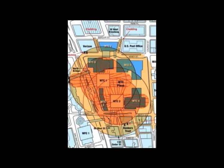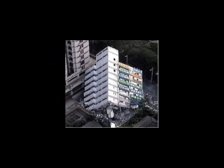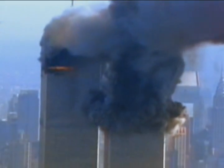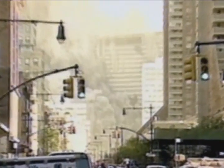FEMA itself illustrated the fallout pattern. So again, I emphasize that natural phenomena follow the path of least resistance, not the path of maximum resistance. So this is not possibly a natural event, that the tower is just falling down. It's being systematically destroyed. That's the only explanation for the symmetry.